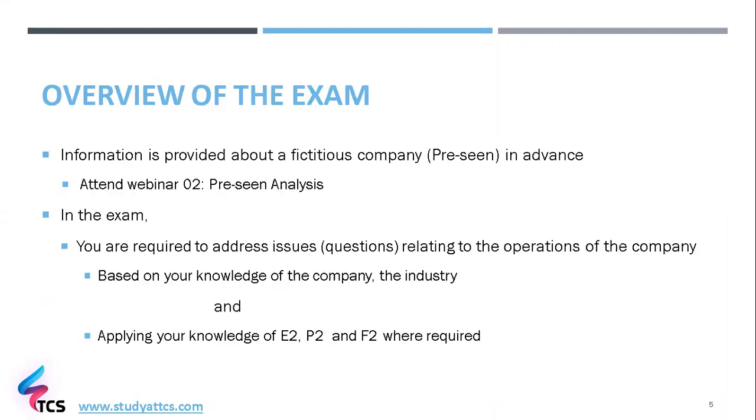Right. So let's get into the technicalities. Let's look at the overview of the examination. Information is provided about a fictitious company in advance. So the examiner will be publicizing something called a Prescene document.